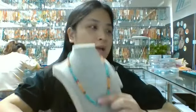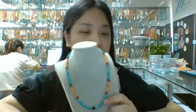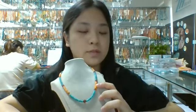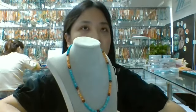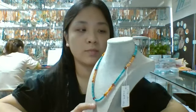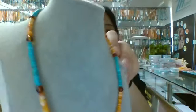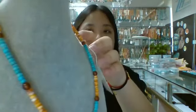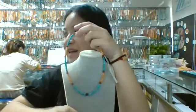Okay, please look at this necklace. Here are the red amber round beads with the turquoise roundel beads and the orange spiny oyster roundel beads. The size of them is about 4 millimeters. This necklace is 16 inches long and can be worn on any stage. It looks so pretty. I want to bring the product close to the camera so you can see it more clearly. All the stones are polished and smooth, high quality. The gold is bright. If you wear this one, it can highlight the sense of your high-end atmosphere.